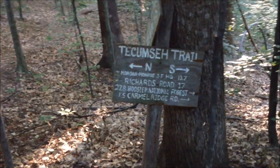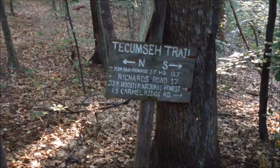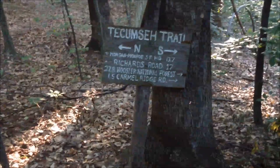Okay, it is a few minutes after 7, and we are leaving the shelter and down the path. You come to the sign that tells you you could either go the way we came from, or you can continue south, which, you see the blaze there, is the way we're going. So, looks like Hoosier National Forest is 27.8 miles. Although, thankfully, we are not going there today. We are going about 10 miles shy of there, maybe 11 miles shy of there. So it's going to be a long day. Wish me luck.